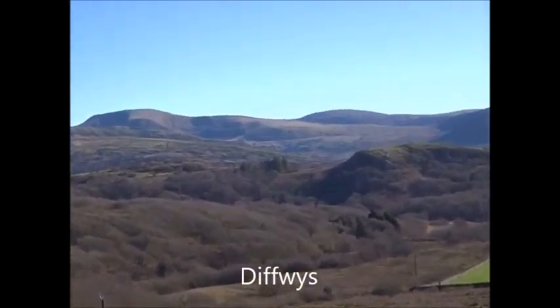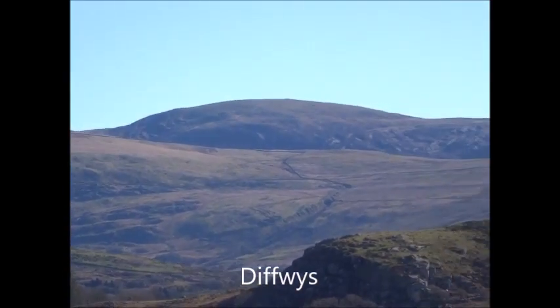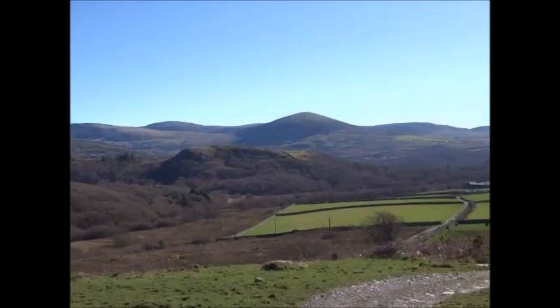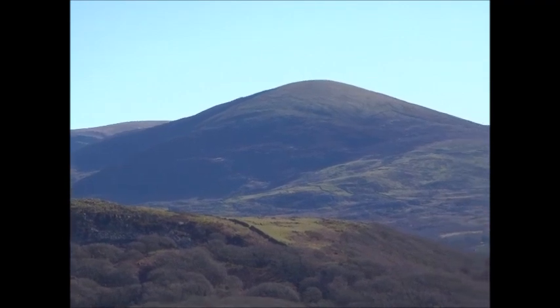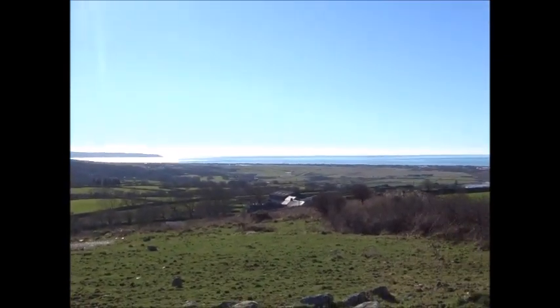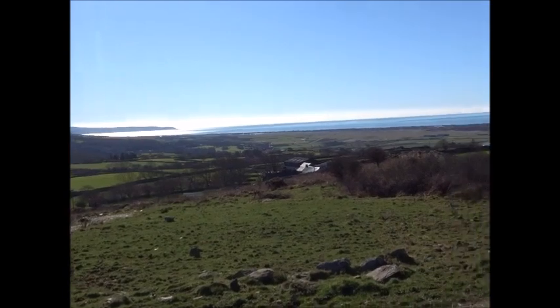Diffwys, that's second highest, I think, 2,462 feet. And there's the landmark hill, I call it the landmark hill, the rounded hill of Moelfre. That's under 2,000 feet high, but a definite landmark in this area. There's that farm the tarmac lane led to.